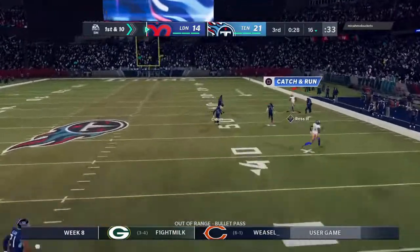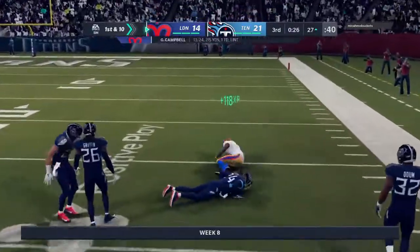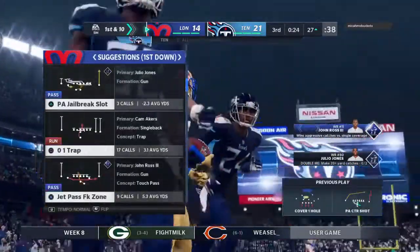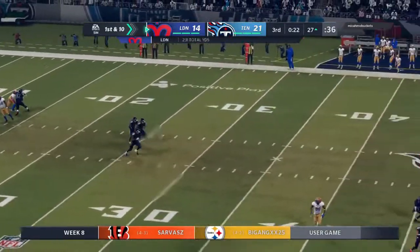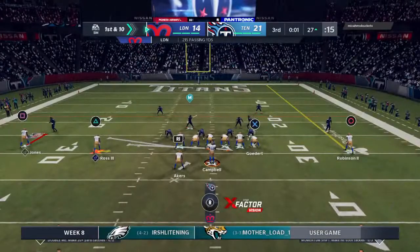Going deep downfield for Ross. And that's caught inside the 35. And they finally do get him, but not before he reaches the 27. 7-yard gain. And at this stage, down in the second half, looks like they just wanted to find a way to get it in the hands of their playmaker, and they did.